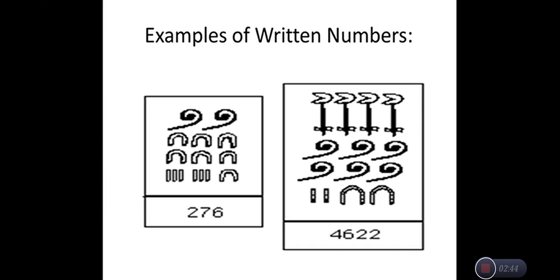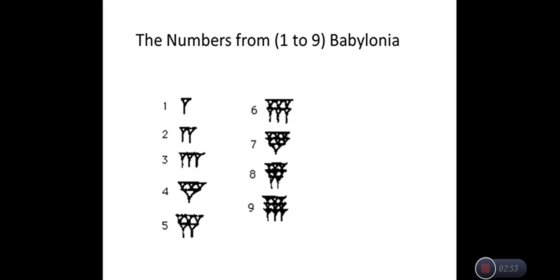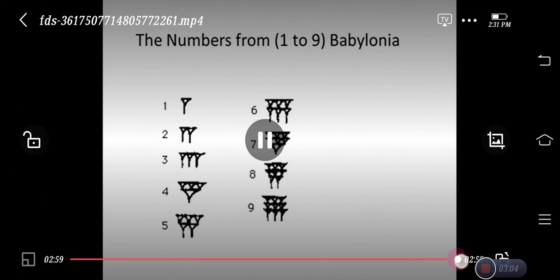Here is the notation system. Each power of 10 had a separate symbol. They did not consider place value. Babylonian numbers 1, 2, 3, 4, 5, 6, 7, 8, and 9.